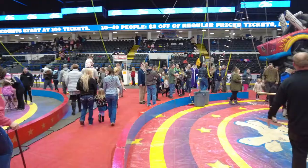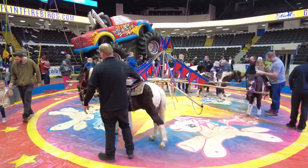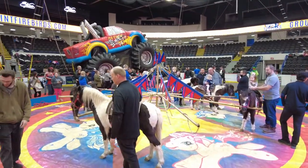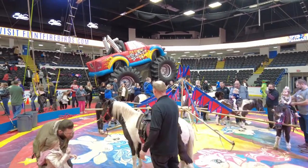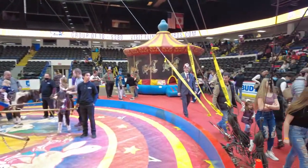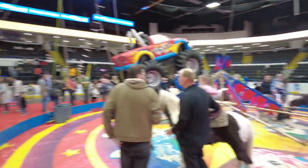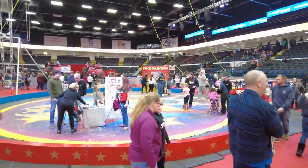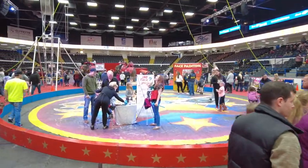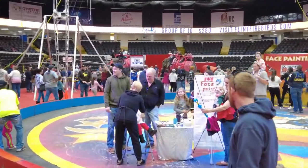Come along with us. All right, well, we are here inside the circus, and they have all kinds of stuff for the kids to do. They have pony rides. There's a giant inflatable monster truck in the back, and there's a slide inside of there. Over here in this corner, they've got a bouncy house. And on the other side, they've got face painting going on. And you can ride an elephant way back there in the distance.